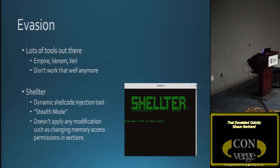So with Shellter, what you can do is enable stealth mode, and what it does is it enables the native functionality of the application to still do what it needs to do. So if I backdoored calc.exe and then I deliver it to one of my targets and they double click it, guess what? Calc is going to show up and they can actually do some calculations. But when they launch it, it's also launching my shellcode. It's also injecting the payload.